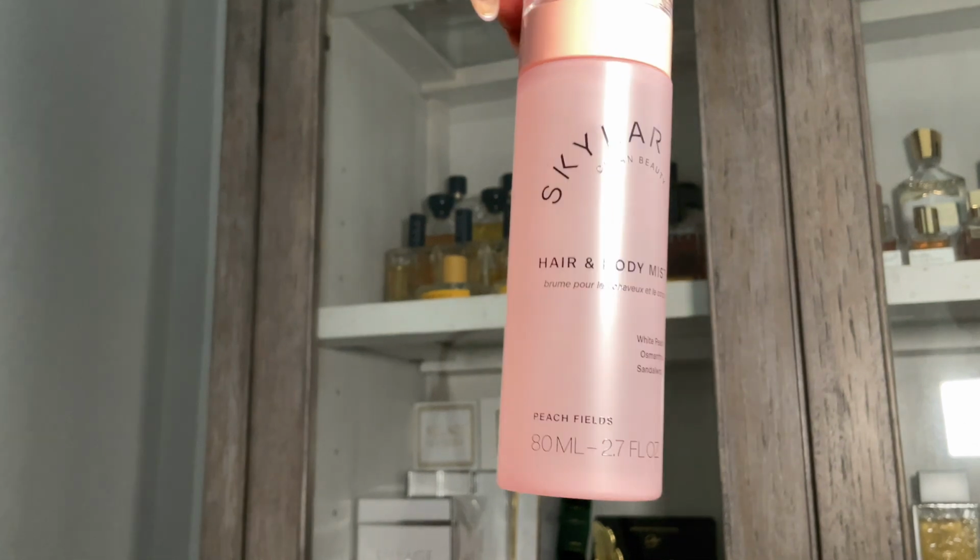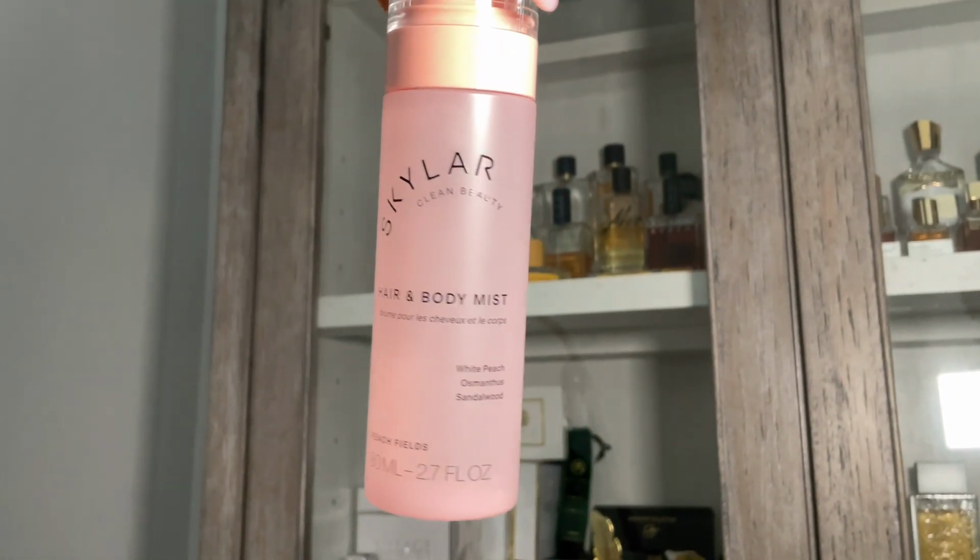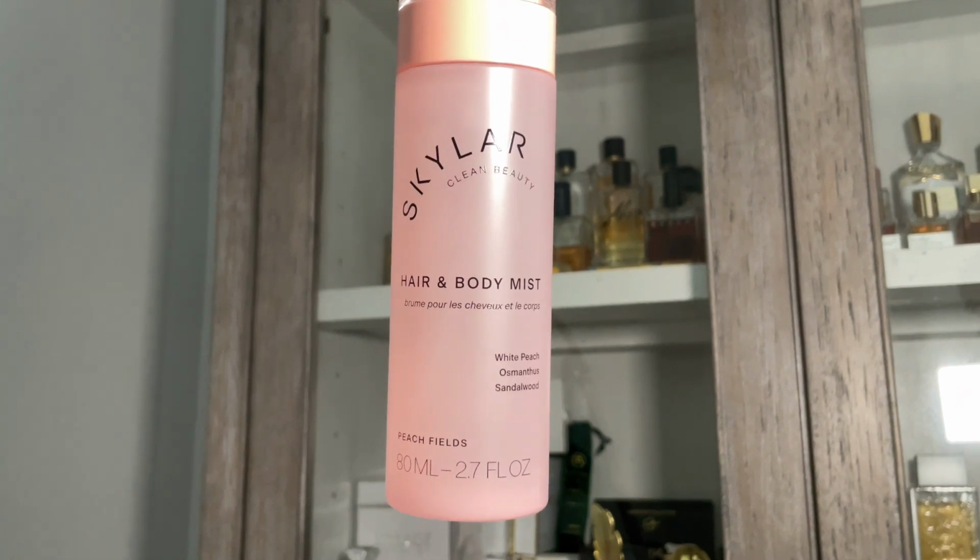This is a peach scented scent. It's really pretty on the skin as well as the hair. I am just not wearing them, so I'm letting them go.